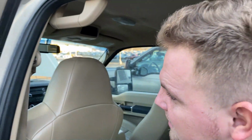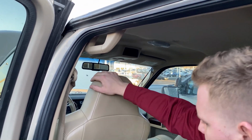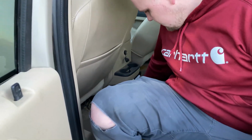Dude, look at that thing. I don't think I've ever seen one in a Ford. That little thing over the... Yeah, none of mine had it. This truck's pretty loaded actually. Any goodies in there? Any money? The cup holders are back there. Dude, this thing is nice.